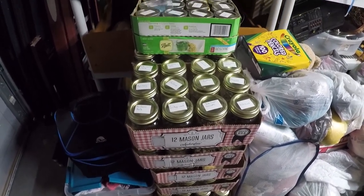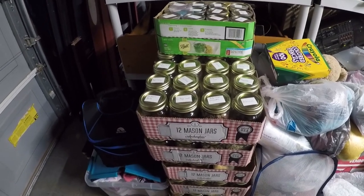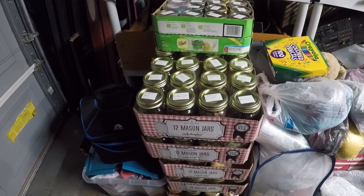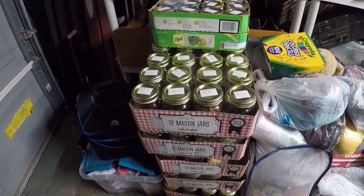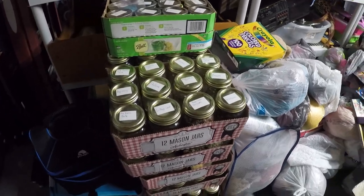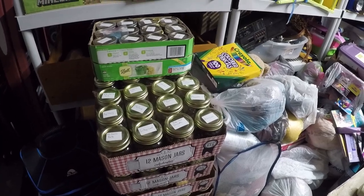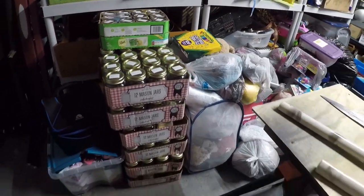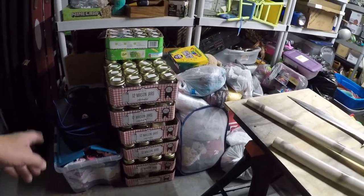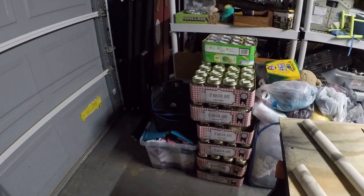So I'm hoping that once we start going through some more of this stuff, we will find out what all this stuff is used for. Because there's definitely more stuff in here that might clue us into what it's used for. So let's start going through some of this stuff. I'm gonna grab the tote here, or the igloo. We'll get it set up and we'll start going through them.